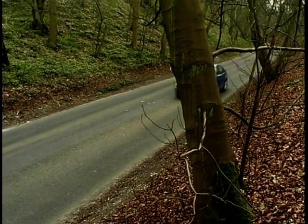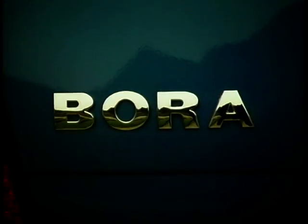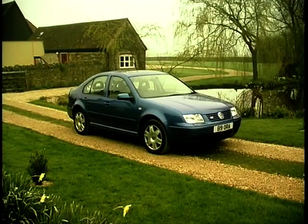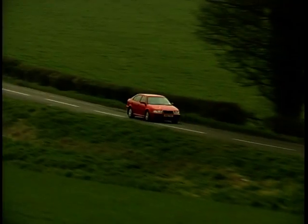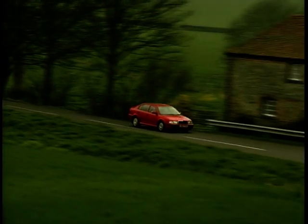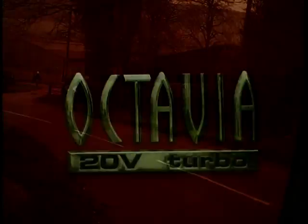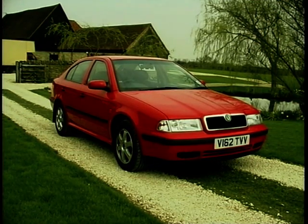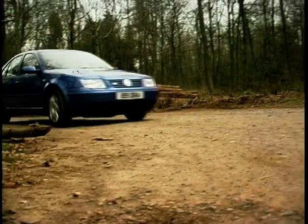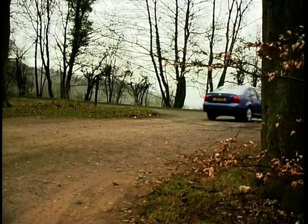Our protagonists in this lineup are the top of the Bora range, the V5, a smooth 150 brake horsepower executive express, and what Skoda call the top of their range, the Octavia, but fitted with the 1.8 litre turbocharged petrol engine. It's an interesting comparison because both engines develop the same maximum power, 150 brake horsepower in both cases, but it's the way the engines deliver that performance that makes them rather different.